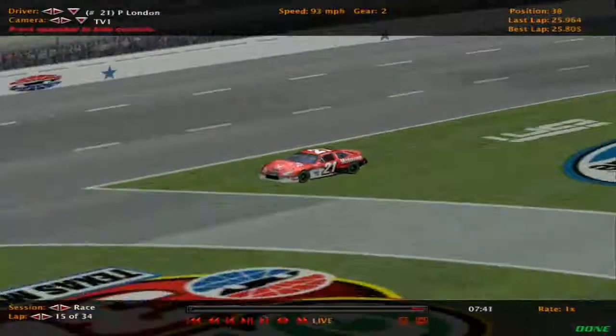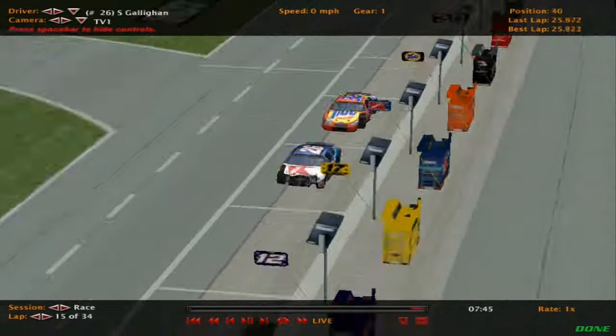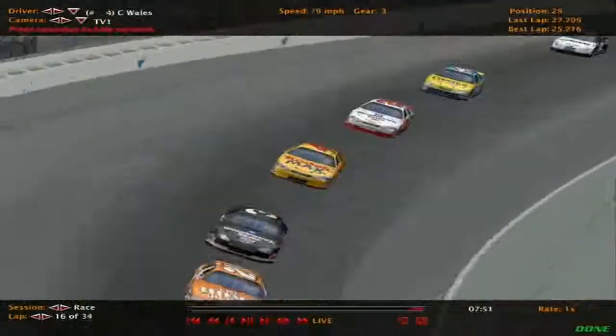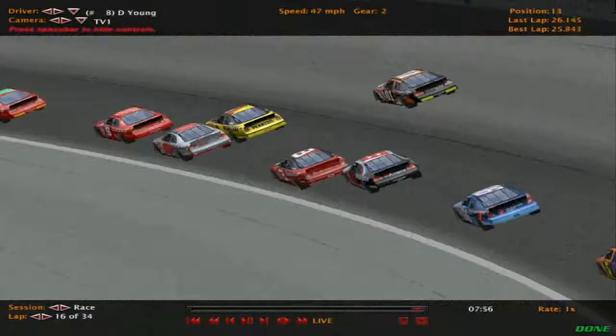Wow. Peachy London has damage. Oh my gosh. That was a terrible crash. I don't know who else got involved in it. I don't think any of these drivers did. That was a terrible crash.